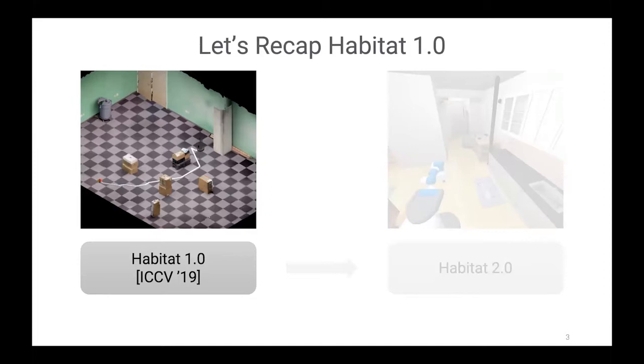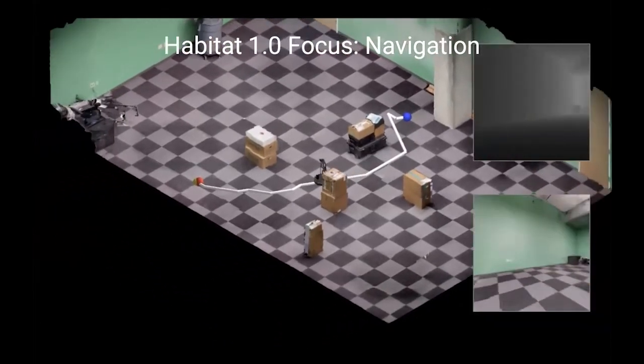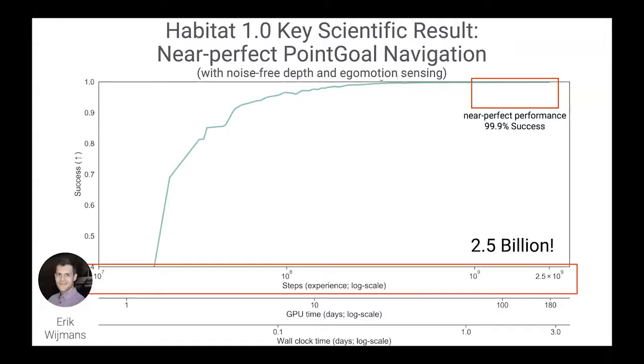I want to quickly recap for those who may not be familiar. Habitat 1.0 was a paper published at ICCV 19. We were studying navigation research problems. It's a simulator where we can load in 3D scans, insert robots, render egocentric observations, and train for navigation problems. Our main scientific understanding in this field was work by Erik Wijmans, who showed in an ICLR paper in 2020 that point goal navigation in the presence of ego motion sensing is an entirely learnable problem. You don't need any map, you don't need planning, just egocentric observations.